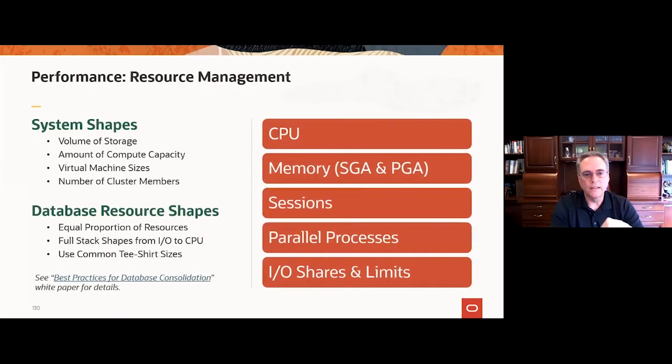Okay, so performance on Exadata is largely about allocation and management of system resources. We allocate resources at two levels in Exadata, starting with system shapes, as well as database resource shapes. For the system shape, you determine the volume of storage, amount of compute capacity, virtual machine sizes, and number of nodes in each cluster. We then recommend allocating resources to databases using standardized resource shapes. These standardized shapes use equal proportion of resources, meaning if a database needs like 10% of CPU, it should also get 10% of memory, 10% of processes, and 10% of I/O. These shapes can also flex a bit using minimum size shares as well as limits on the upper bound. The methodology outlined here is explained in more detail in our best practices paper on database consolidation.